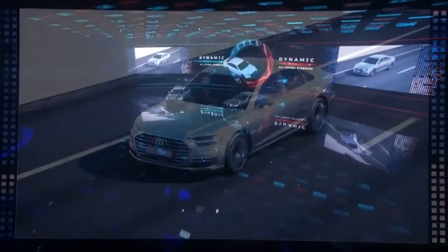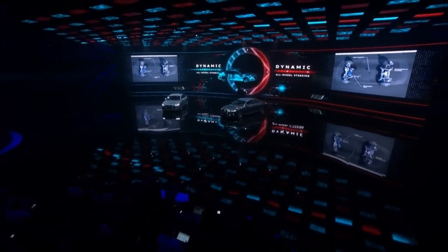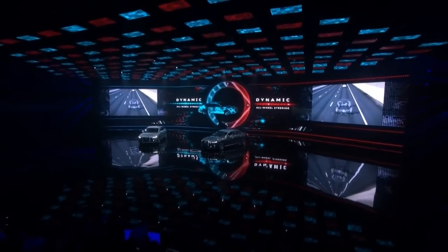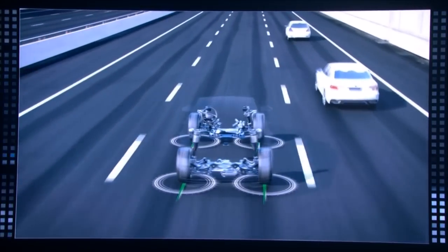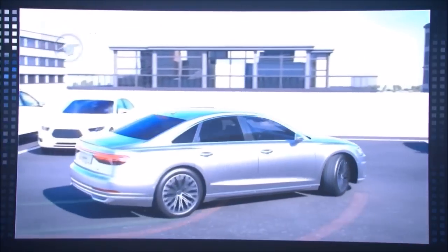Another highlight in the package of innovations is the dynamic all-wheel steering. The steering ratio of the front axle varies with the speed. The rear wheels turn slightly against or in the same direction as the front wheels, depending on the speed level. The effect? Direct, sporty driving with unwavering stability.